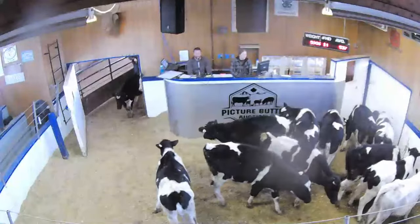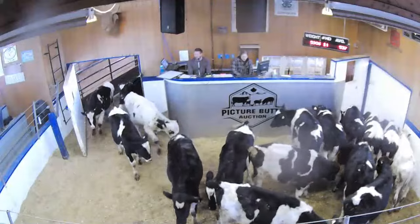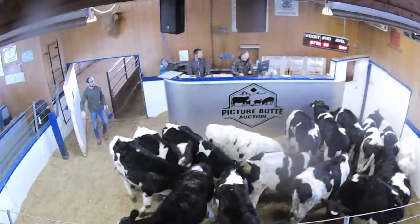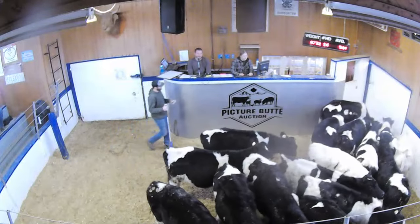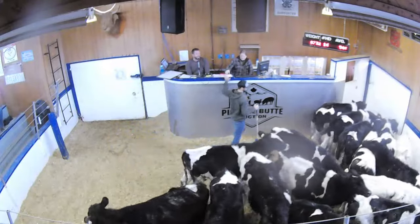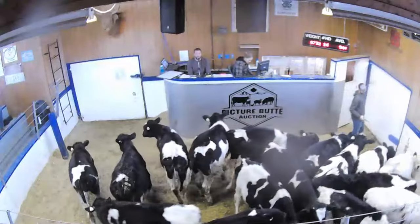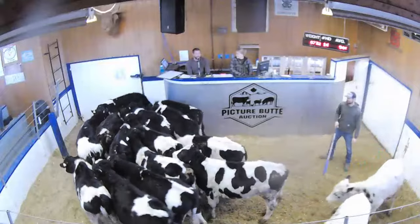They're green. They're empty. They'll grow. Long haul cattle. 546 pounds on these calves. They know what grain is, but they're not green. They're gonna green up. They're gonna grow.